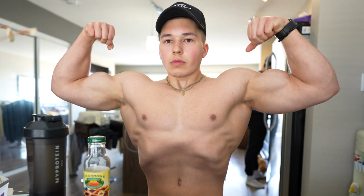How's the cut going? We are officially 6 weeks into the cut. Started at 202.5 pounds. Now I am 190 in the morning. The leanest I've ever been, I was around 175 pounds. That usually comes when my love handles go and my lower back and also my legs start to lean out.